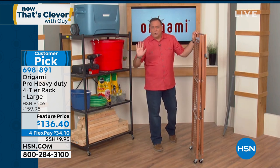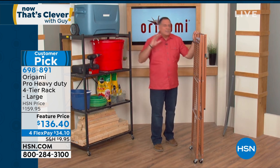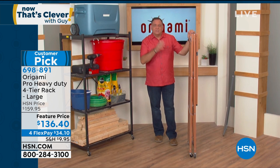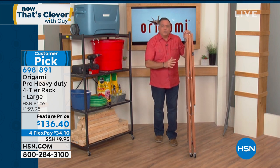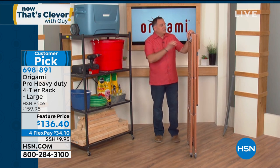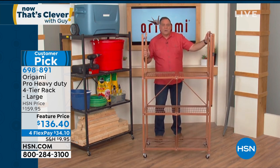Now, just to show you real quick, if you've never seen origami before, what it's all about, this unit right here, this is how it's going to come packed, flat-packed, shipped to your house. So it's about 4 inches wide. This is also how you're going to store it if you're not using it, okay? To set it up, you just grab the sides. Gravity does most of the work.